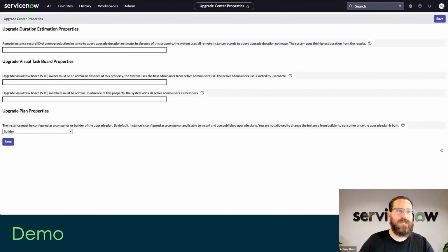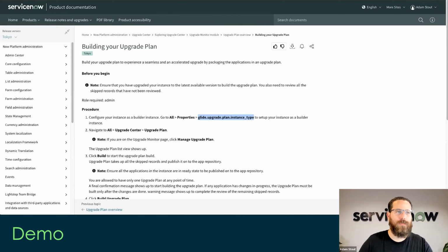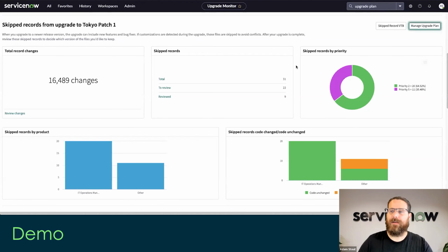But what you'll see when we go into the upgrade plans is that it'll say consume. And if you just see it says consume, it's because you're a consumer. You need to go into properties to become a builder. Again, you're only going to want one instance that does that. That's going to be your master where you're coming up with your plan. And once you become a builder, you can't go back. But that's what we're going to look for.